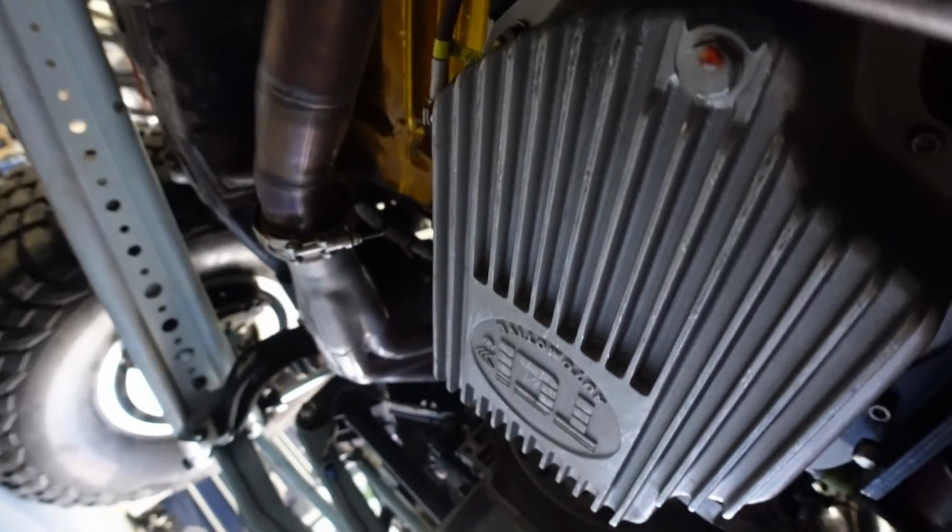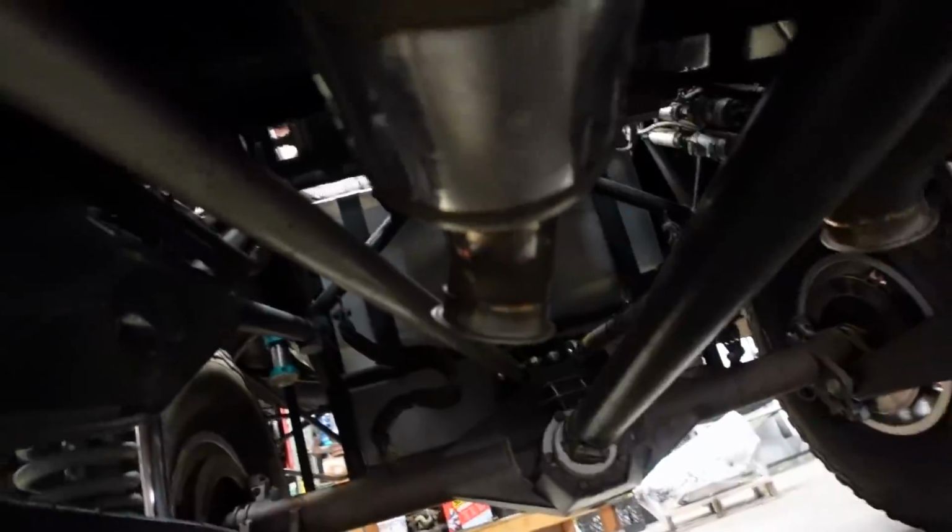It's just a set of long tubes. They're kind of cheesy long tube headers. I should have built a set, but I was being lazy. But it goes from 3-inch up to 3.5 with the next pipe right here, and then runs out the back to a pair of small MagnaFlow flow through style mufflers. And it sounds pretty good.